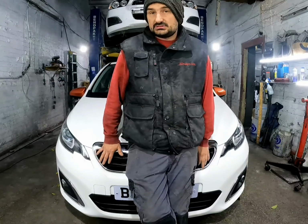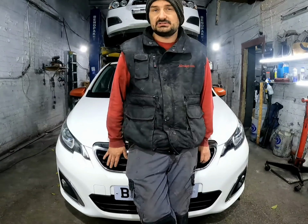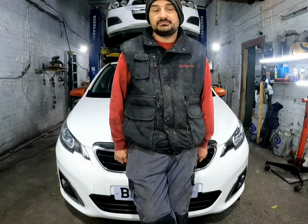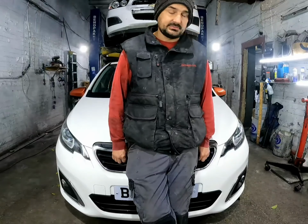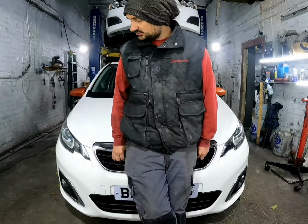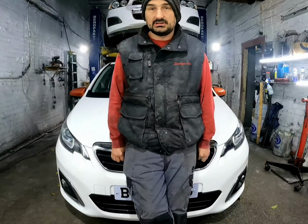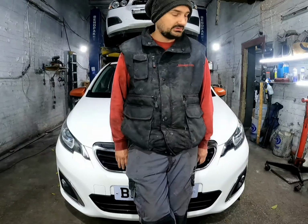I've had the MOT done, passed the MOT, no advisories, which is good, and all the interior has now been valeted. I just ran out of time, so I sent it to my next door neighbour, who's a good car wash and valeting, so he's done all the inside and outside for me. Unfortunately, we parked outside last night and it looks like a tree's just emptied itself onto the car, so it's not looking the cleanest on the outside at the moment, but I'll try and walk around the car again and we'll show you all the stuff that's been done.